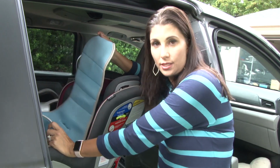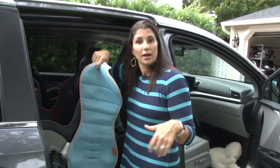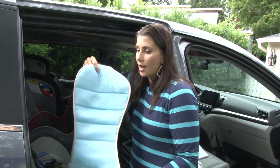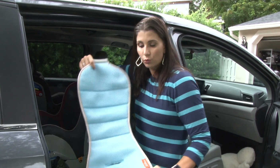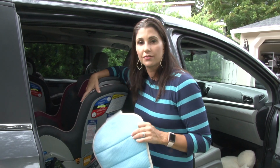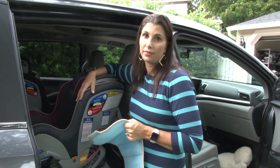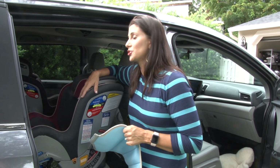Where you can use this, if you feel like you want it, is in an infant carrier outside of the seat, or in a stroller. If you feel like this breathable technology is going to help make your child cooler, feel free to use it outside of the car, but do not use it while you actively have your child secured in the car. So I hope that some of these tips will help keep you and your children cooler in the summer.